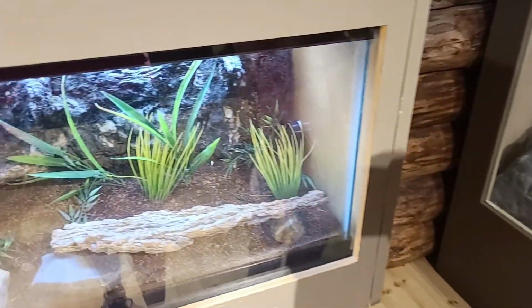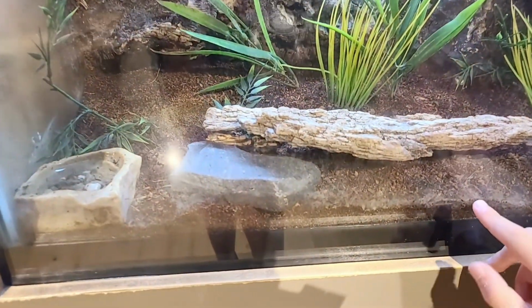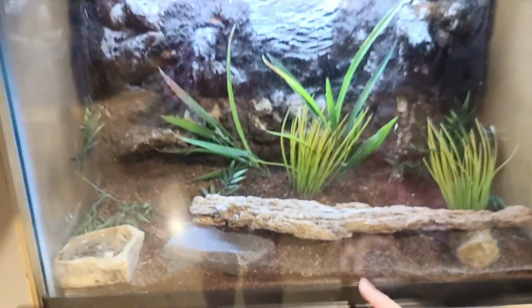And then, of course, they have the not so pretty animals. There's a scorpion down there somewhere. They also have a tarantula, which is actually really cool looking up close. And then they have a couple of different cockroaches.